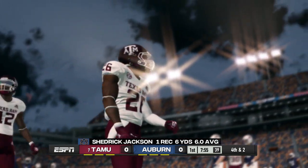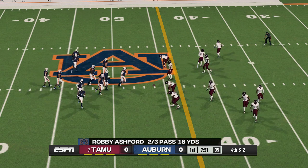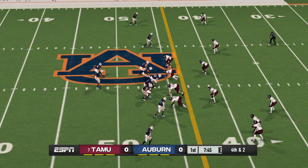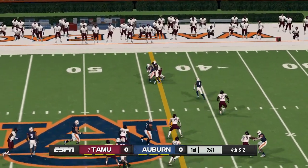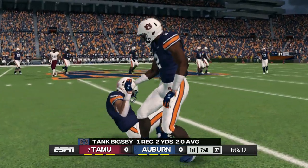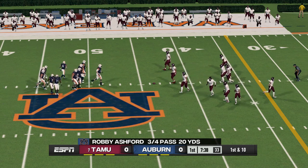Nice gain, but not enough for the first down. Yeah, that's a nice play there. They did everything right except get enough yards for the first down. Looks like they've decided to go for it here. There's a strike complete, and he's tackled at the 44-yard line. Here's the 8th play of the series.